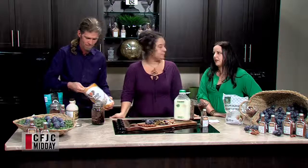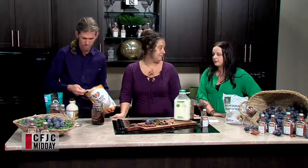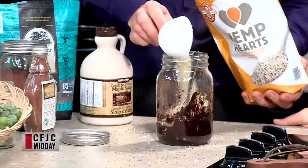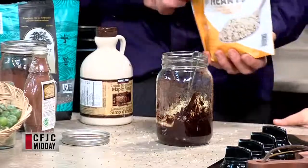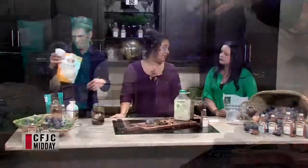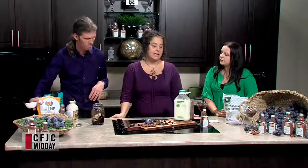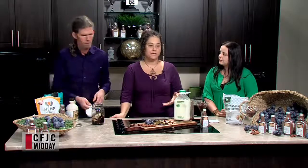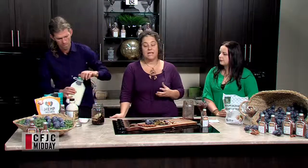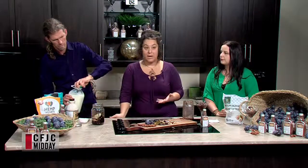I love hemp seeds. They're awesome in everything. My kids love them too. The combination of hemp seeds and chia seeds is amazing for your health. The chia seeds have tons of omega-3s. The hemps have really usable protein and an awesome omega-3, omega-6 ratio for our body. So it's kind of like breakfast, but it's chocolate.